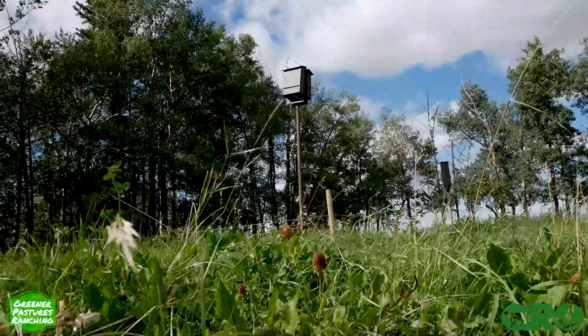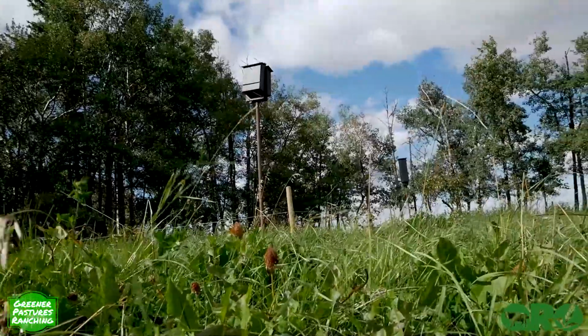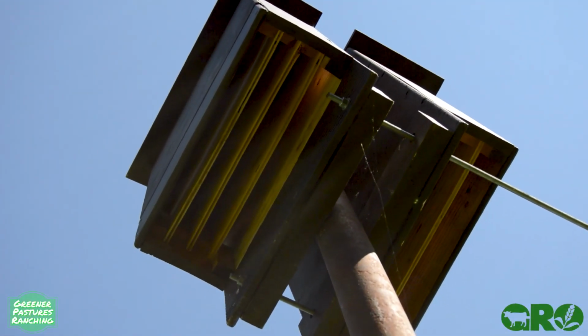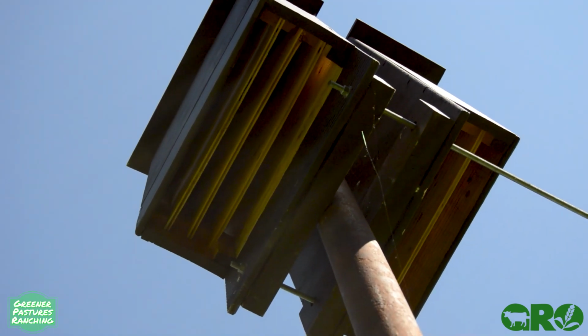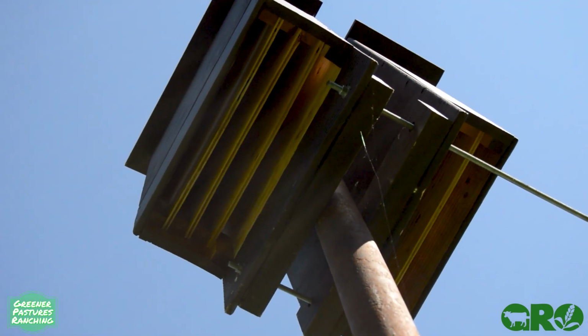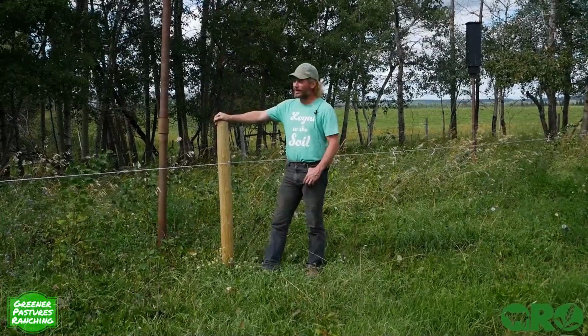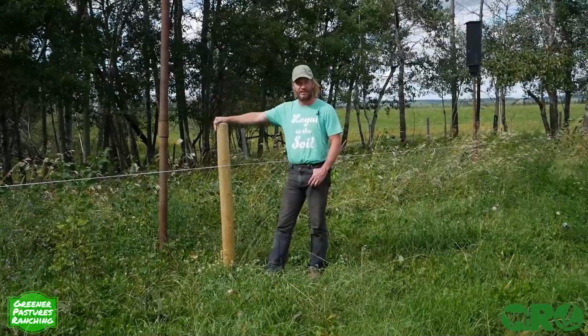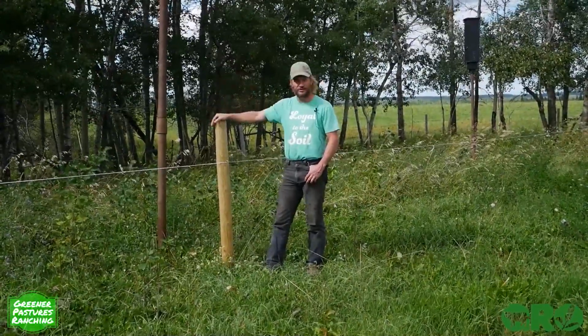The ones right here beside me are called 4-chamber bat houses. I've got 2 of them on this pole back to back. One's facing north and one's facing south. That gives the bats a choice of which side to go in, whether it's too warm on one side or cooler on the other. And each one has a 300 bat capacity, so a total of 600 bats could technically be in this bat house right here.